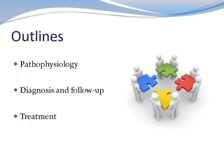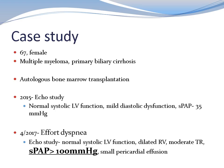I'll elaborate a bit on pathophysiology related to cancer and PH, diagnosis and follow-up, and management of these patients. I'll start with a case study, a 67-year-old female with multiple myeloma. She also had primary biliary cirrhosis, which can lead to portal hypertension. She went through autologous bone marrow transplantation and was given a few medications also.